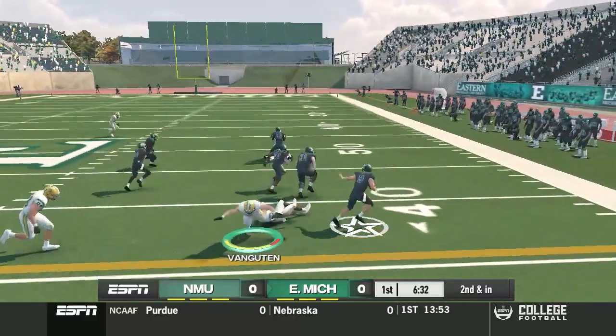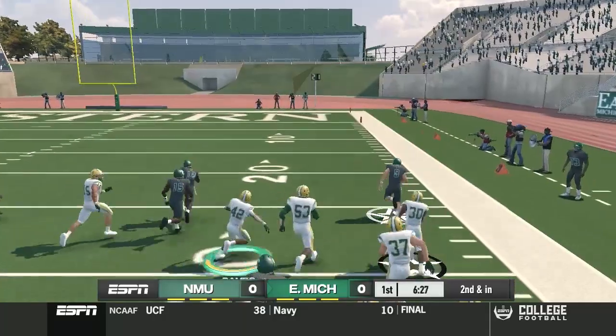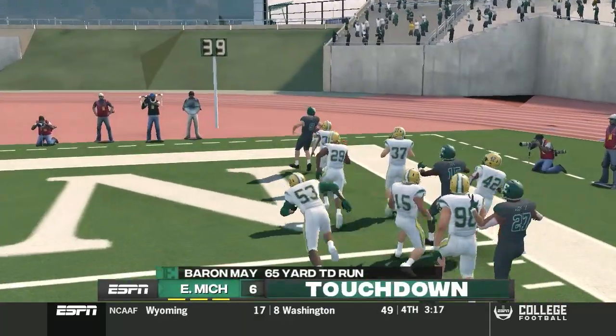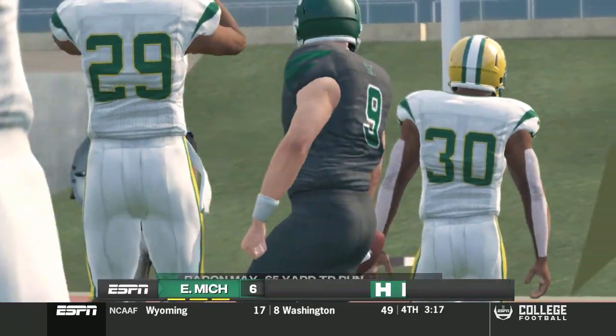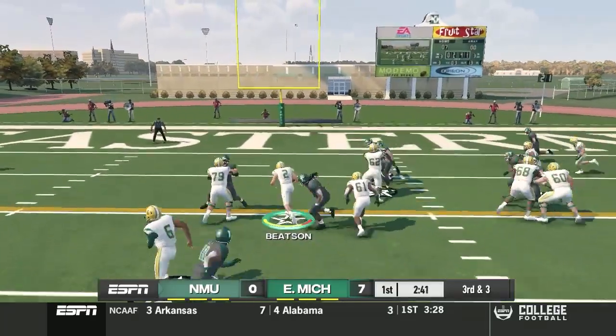Here's May. He's going to take it to the right side, and he is going to go all the way inside the 30, 20, 10, 5, touchdown, and the quarterback, Baron May, with a 65-yard touchdown run. Told you, we cannot underestimate this team.